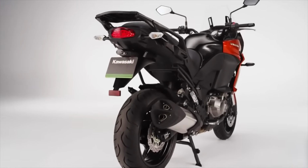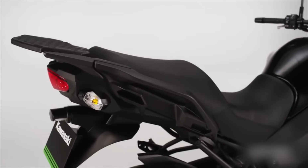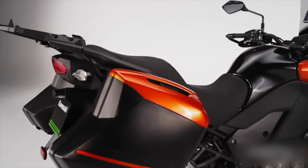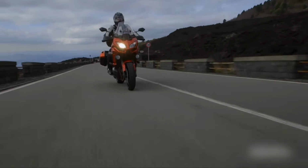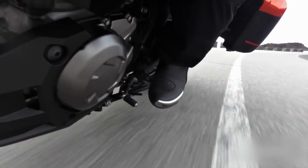whatever roads you find. The Versus 1000 LT represents Kawasaki's understanding that adventure touring is about the journey, not the destination. This is a bike built for riders who want to explore new roads and see new places, but don't want to sacrifice comfort or reliability in the process. It's an adventure bike for people who actually adventure.